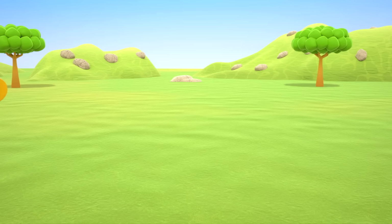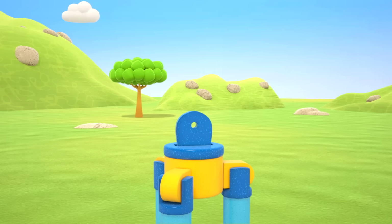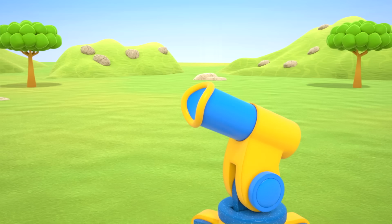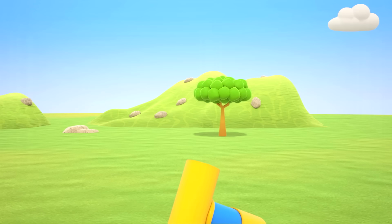First, let's put together the tripod. Next, connect the three legs. Then, a mobile mount so the telescope can move side to side, up and down. A joint for the counterbalance and the counterbalance. Some heavy yellow blocks. The frame for the telescope's tube.